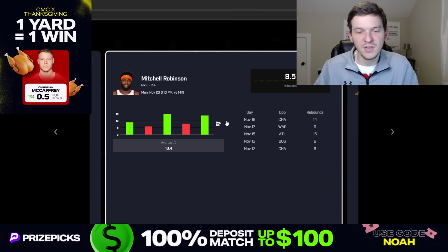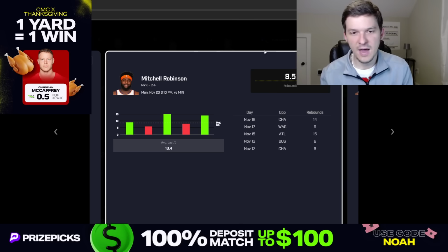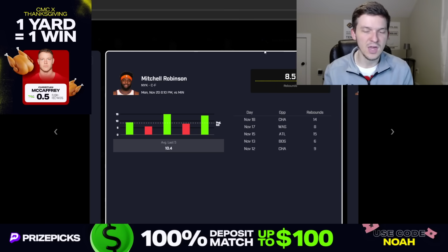Now, sure, that's kind of inflated because he's had some big rebounding games. Last game against Charlotte, game against Atlanta, those were good matchups. Obviously, this line is lower than what we would expect because it is a tougher spot, but Robinson is still favored to go over this line. He's going to be under the basket. The rebound opportunities are going to be there. I would think as long as he stays out of foul trouble, he plays around 30 minutes.